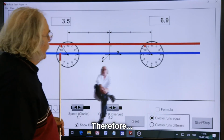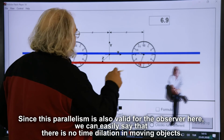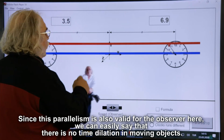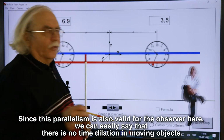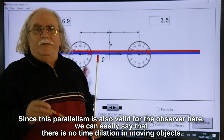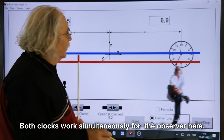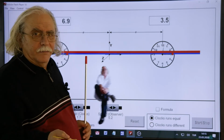Therefore, since this parallelism is also valid for the observer here, we can easily say that there is no time dilation in moving objects. Both clocks work simultaneously for the observer here.